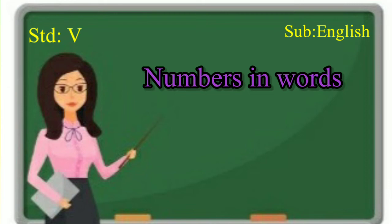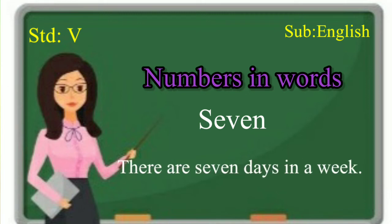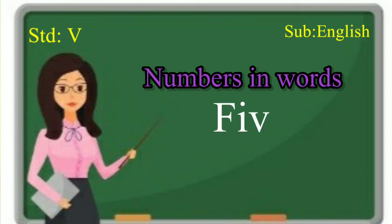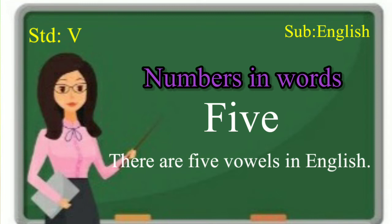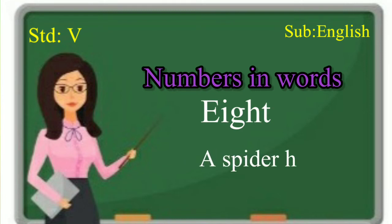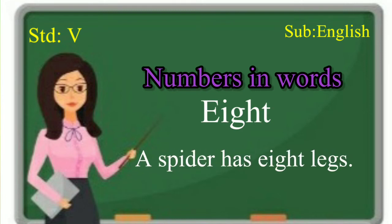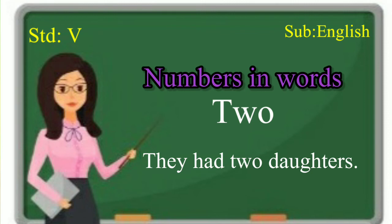Number 7. SEVEN 7. There are 7 days in a week. 5. FIVE. There are 5 vowels in English. Then 8. EIGHT. A spider has 8 legs. Then 2. TWO 2. They had 2 daughters.